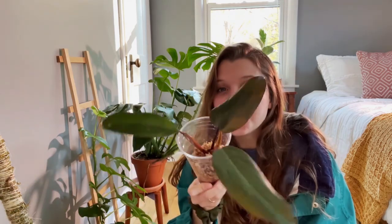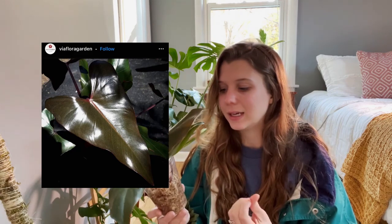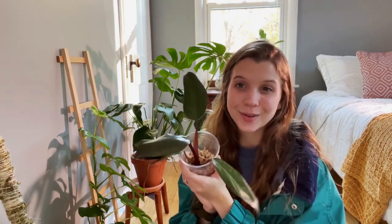So yeah, beautiful plant. Obviously this one is pretty juvenile, but as they get big, they have pretty distinct lobes, and it looks quite fun and dark, and I think dark foliage is really beautiful. So yeah, it'll be a very fun addition.